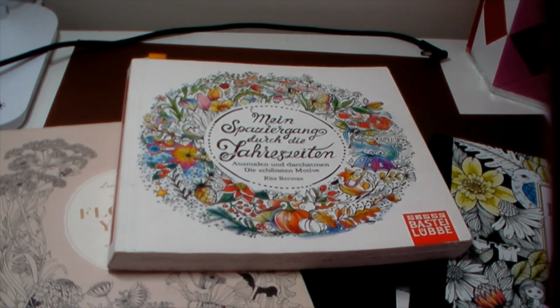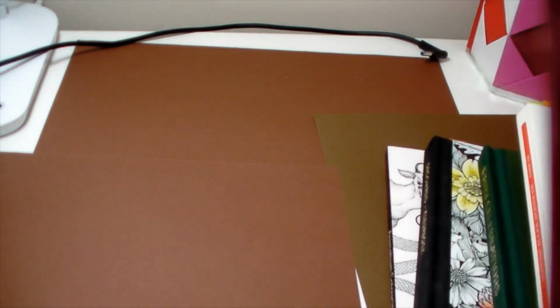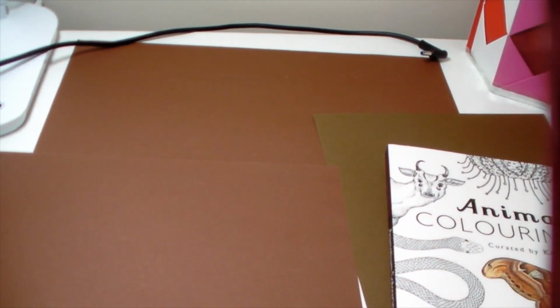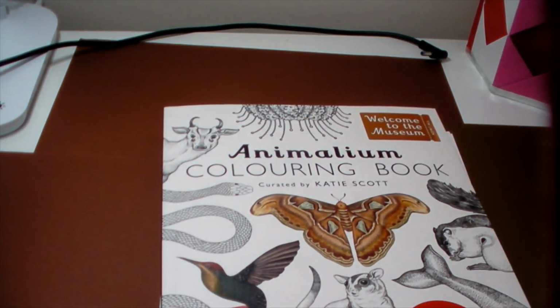So I have actually picked 6 books, only because 2 of them are newer books that I have got, but I'm kind of counting them as one because one of them I haven't worked in yet. So I'm just going to move these to the side. The first part of it is obviously new books that you have bought, and I actually received 2 new books. I haven't bought them. I haven't bought any new books for a while actually.